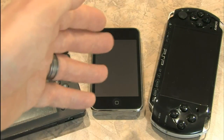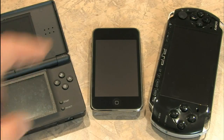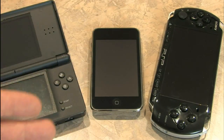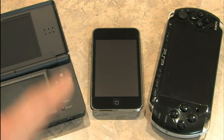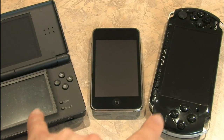Here's the iPod Touch next to the Sony PSP and the Nintendo DS. And the prices of the iPod Touch and iPhone vary depending on which model you get. Generally, they're much more expensive than the PSP and the Nintendo DS. In fact, this costs more than both of these combined.